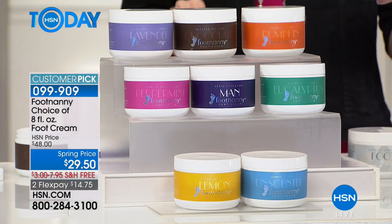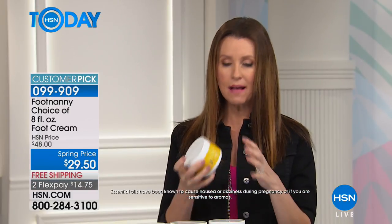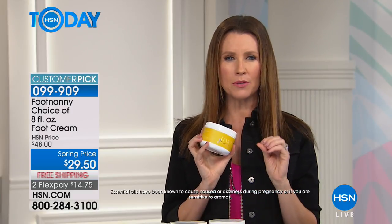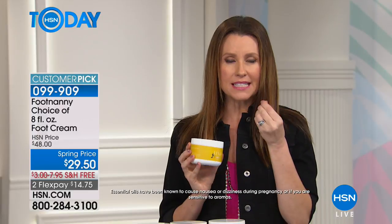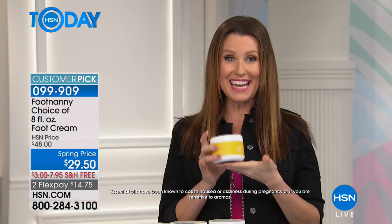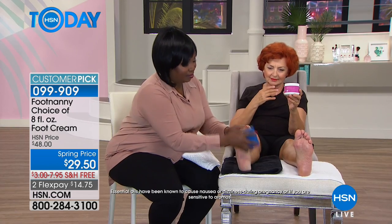But when you see the actual technique that Gloria uses, you're able to use that with these incredibly emollient creams. You get true essential oils. So lemon smells like that fresh lemon. To me, it smells kind of like a lemon meringue with this delicate scent. But the feeling of this is unlike anything else. It really is a pedicure in a jar. And today we've got spring prices for you.